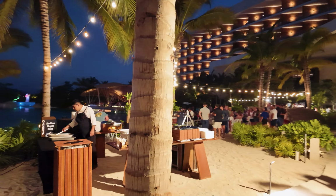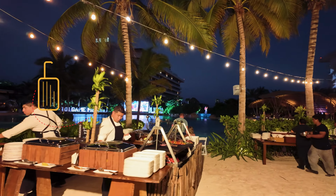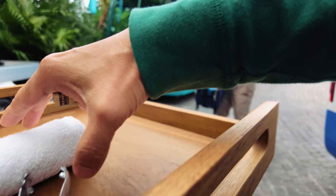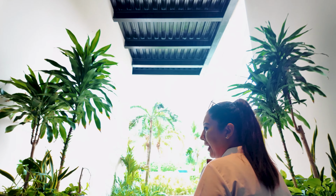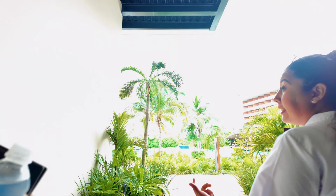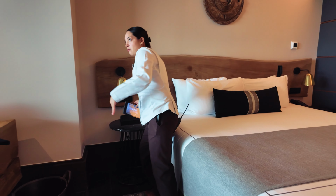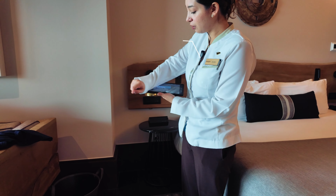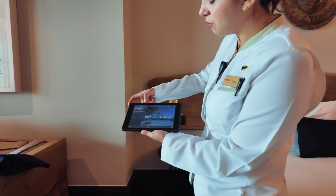The fifth reason, and definitely not the last, is the exceptional personal service. From the moment you arrived to the time you checked out, you'll experience unparalleled service. If you stay on the Impressions side, each guest is assigned a dedicated butler to cater to your every need, providing personalized service throughout your stay, from unpacking your luggage to making dinner reservations.